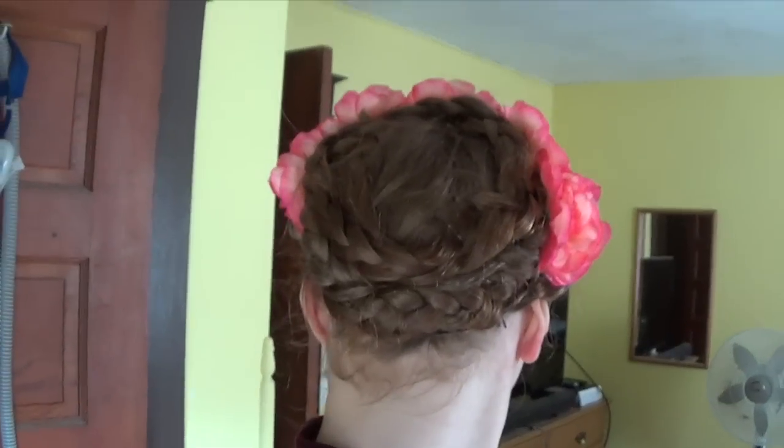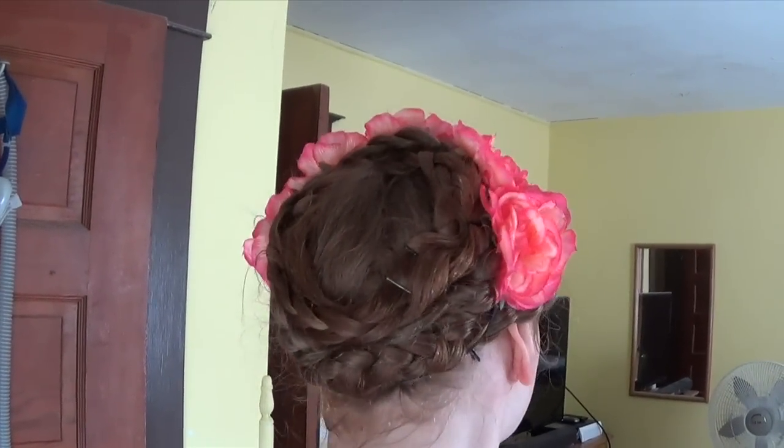This morning's updo is a milkmaid inspired braid, except instead of putting it on top of my head, I put it in a circle around my head. And then I placed this beautiful pink and peach colored flower headband in the middle of the circle.